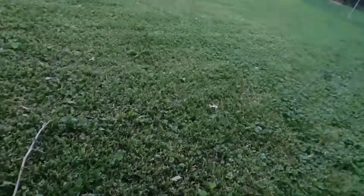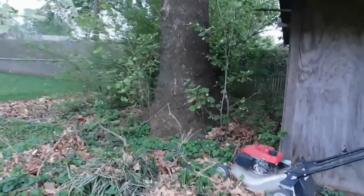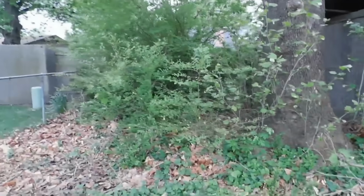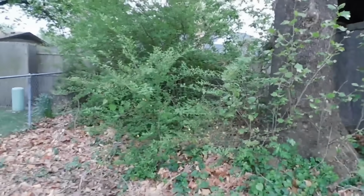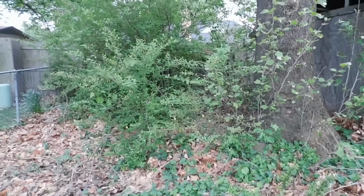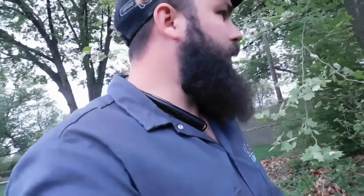Sizable job. Then got all this debris. We've got all the suckers and the privet, and everything's coming out of here. So decent sizable job. So all the leaves will get mulched up on the next visit later this week, but it should be pretty decent.